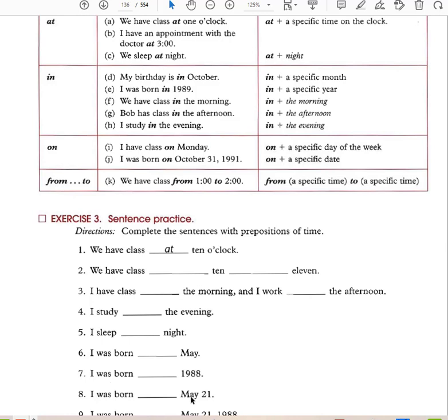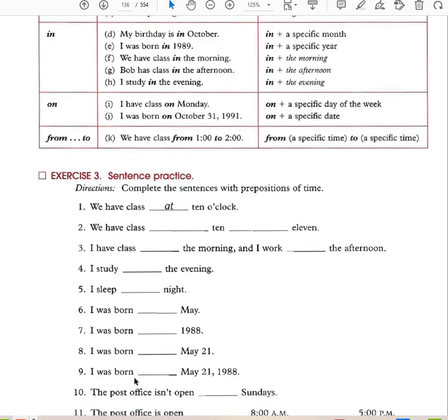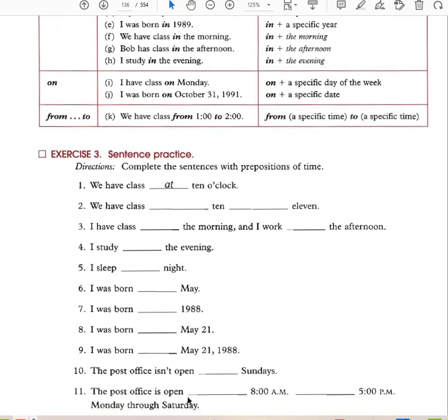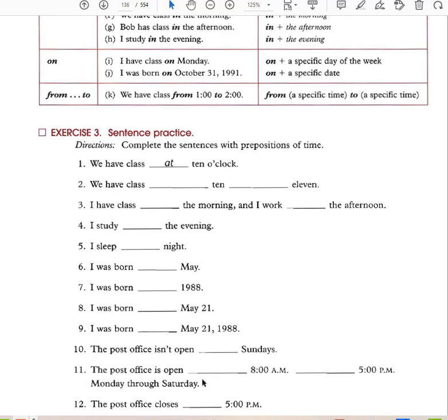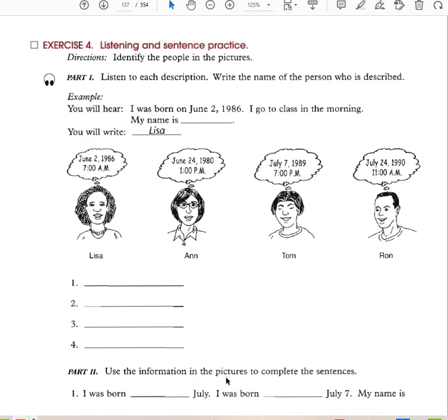I was born in May. I was born in 1988. I was born on May 21st. I was born on May 21st, 1988. The post office isn't open on Sundays. The post office is open from 8 a.m. to 5 p.m., Monday through Saturday. The post office closes at 5 p.m. And that's it, I think.